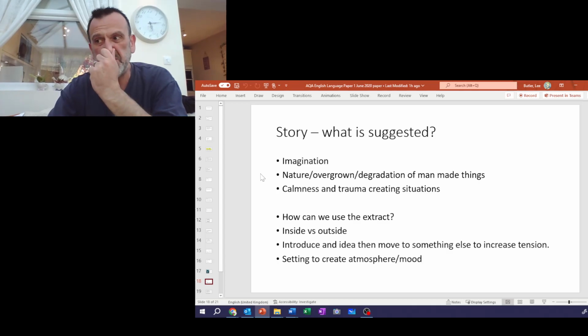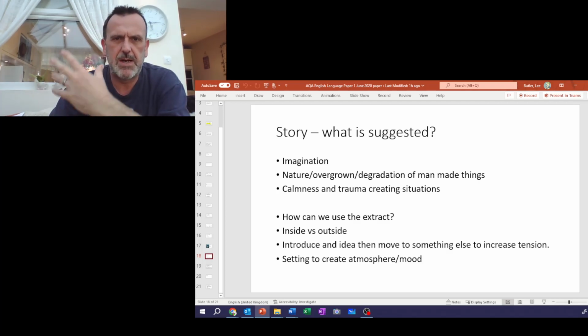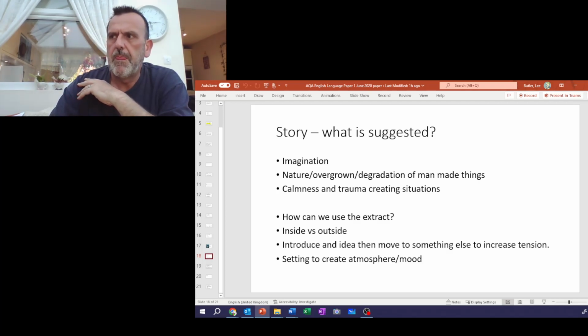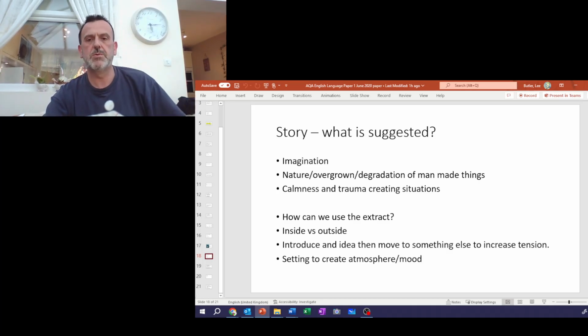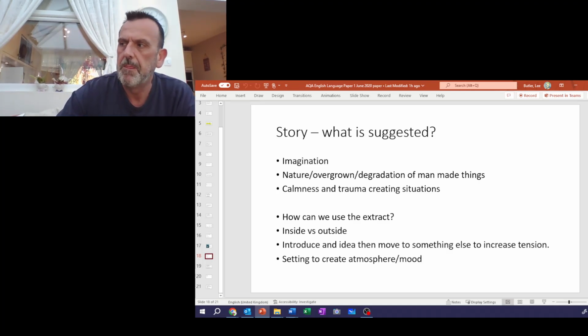So, imagination. It's a nature overgrown with degradation and man-made things. That archway looks very old. And then also, from the insert, calmness and trauma can create situations either in your mind or in a place. So you might be very calm, but you're entering through this weird doorway, which can create tension in itself. And you should have some ideas from the extract. This inside versus outside idea. Just because the picture doesn't feature a building, it doesn't mean that your story can't have one.